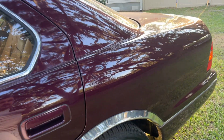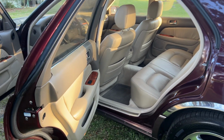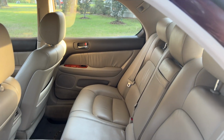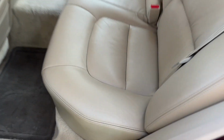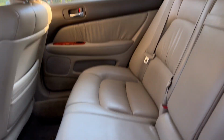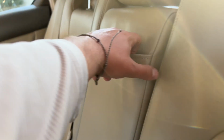I'm going to go through each door. I don't believe she ever used the rear seat, or anybody ever used the rear seat. She was 93, I believe, when she died. She did have kids, but they were much older, so I don't believe anybody ever used this rear seat. That's why it shows as if it was never used. No tears, no rips. The headliner is perfect. All the lights work up there, and I'll demonstrate the sunroof later. There's the Lexus tag, also in gold, which is super cool. Never been used.